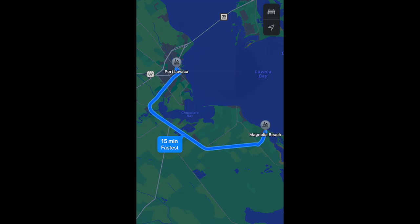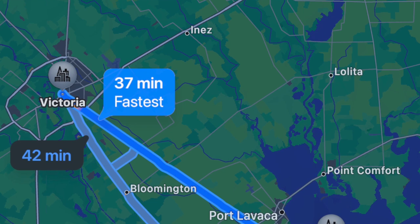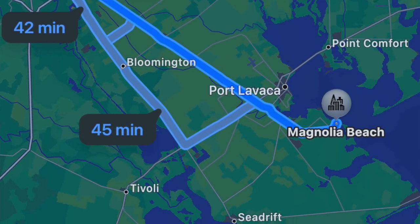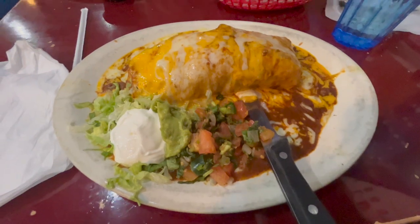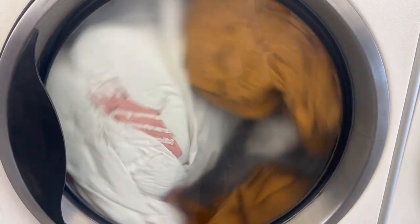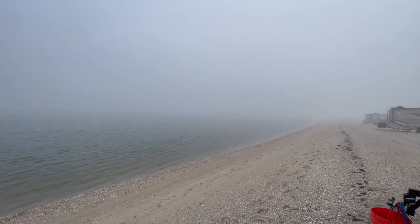So another note about what's around the beach. There's a small town called Port Lavaca, like 20 minutes away. It has some restaurants and it has a Super Walmart. If you need bigger stores like Home Depot, there's a city called Victoria and it's 40 minutes away. We also went and ate lunch there at the Pinto Bean. It was really good. And we did laundry there too.